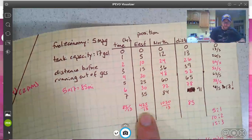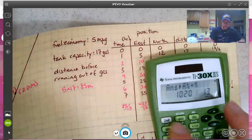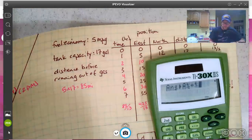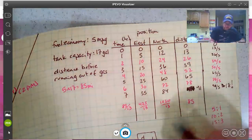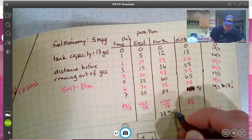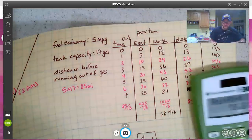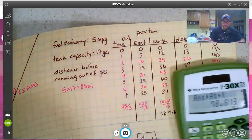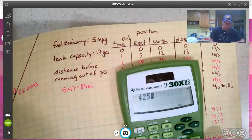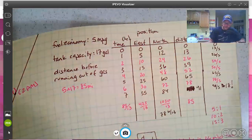So these are his positions east and north. And I also want to represent those as mixed numbers. 78 and 6/13, and 425 over 13. Should have just written that down the first time. 32 and 9/13.